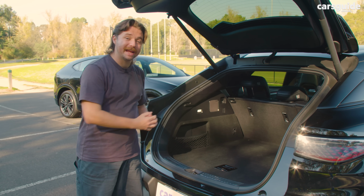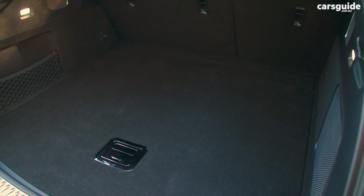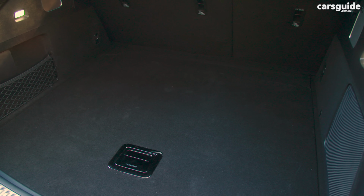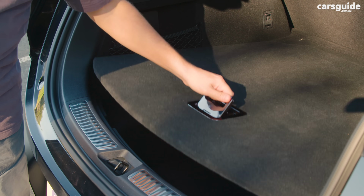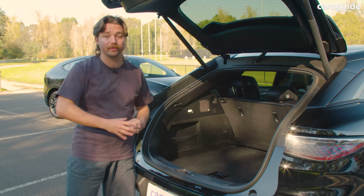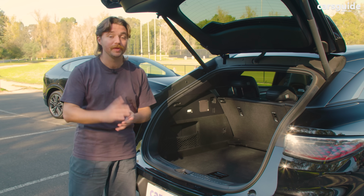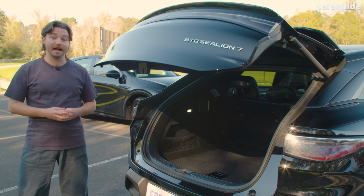In the boot of the BYD, there's 500 litres of luggage space, which isn't incredible for a car of this size, but that is kind of something that compensates for the fact there's heaps of rear legroom. The floor of the boot is actually adjustable. You can drop that down a little bit to get a little bit more space. Plus under that, there's a fairly deep well for storing things like the charging cables and stuff like that. As well, the boot is electric and automatic.